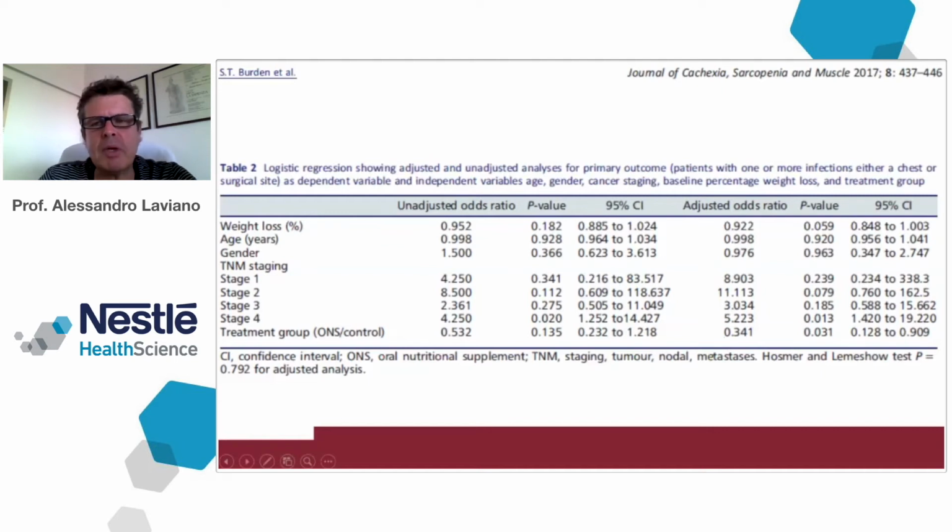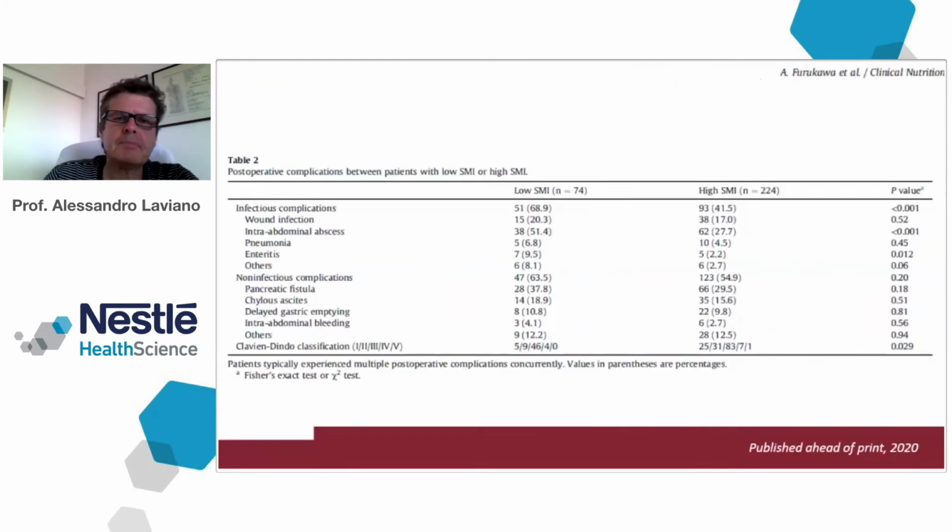But so far, we have been speaking about only calories and proteins in general, not with specific nutrients. We know very well that the quality, particularly of the nitrogen content of oral nutritional supplements or enteral feeding, could be quite different. And we can also use amino acids or nutrients which have a significant impact on immune function.